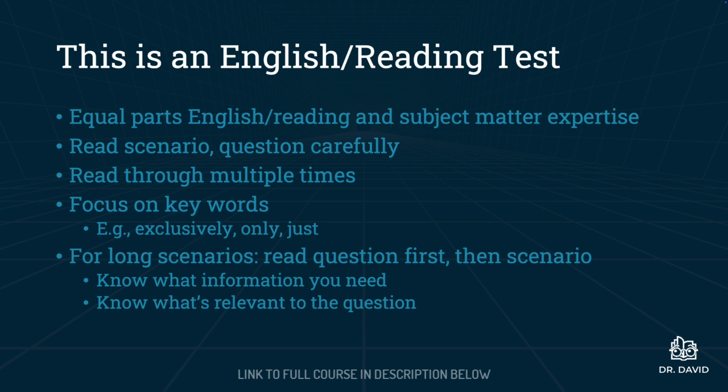Finally, we looked in the previous lecture at the different formats of questions that you're likely to see. For long scenarios and for case studies, you might consider reading the question first and then the scenario. Again, think back to the examiner's mindset. They will intentionally include unnecessary details or information in the scenario to throw you off, to confuse you. And so if you read the question first, you know what you're looking for, you know what you need to answer the question. And in reading the question first, you'll be able to determine, as you read through the scenario, what is important, what is unimportant. So you know what information you need, and you know what's relevant to answer the question.